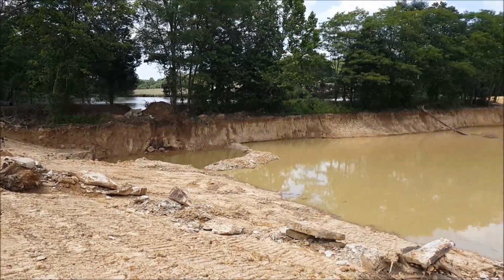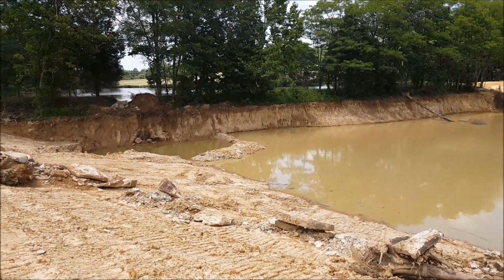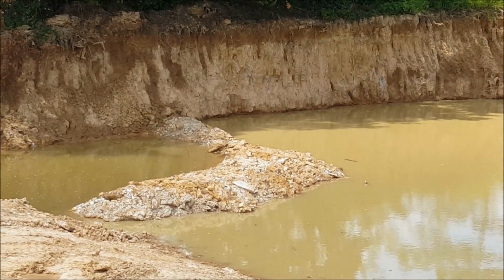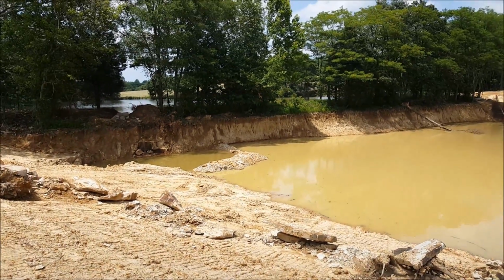And the pond, not much changed since the 2 days ago rain. There's the island. It's getting close. The next step is when that goes underwater. That'll be exciting.